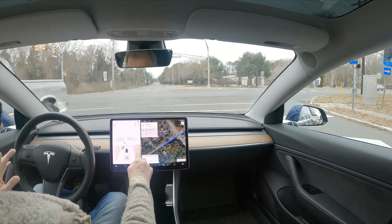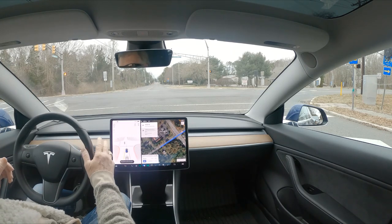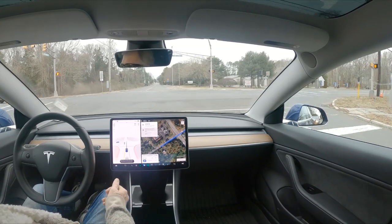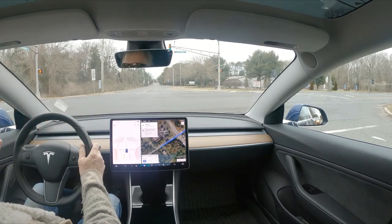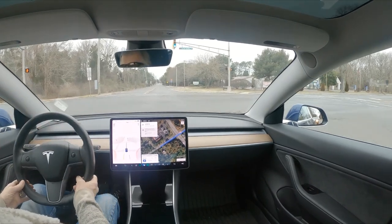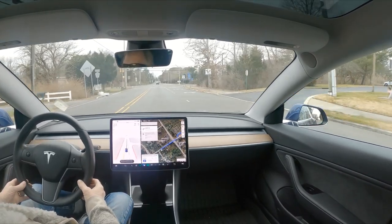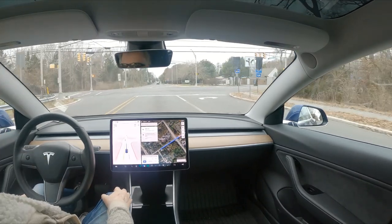Again, this is 10.69.25 and it treats this light like a flashing light. They appear to be flashing on the screen. If I put it in full self-drive again, you can see it wants to go. It's open, it wants to go. It just changed green, I'm gonna go. Okay, this is the second demonstration of it wanting to run this light.